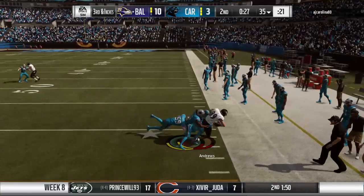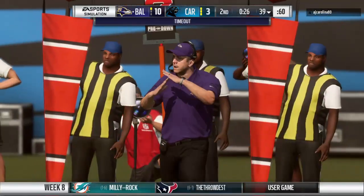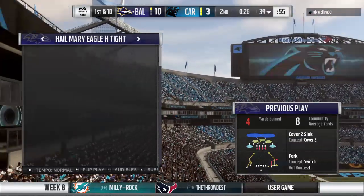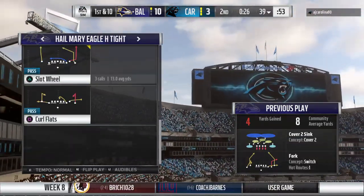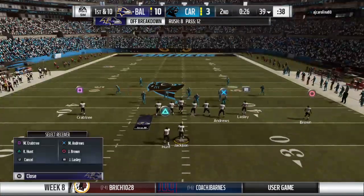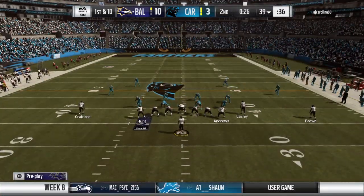He's got his man. It's Andrews. And he's got the first before he's brought down at the 39-yard line. And now we won't see a play on first down. We're going to get a timeout instead, as they'll stop the clock with 26 seconds to go until halftime. Detroit!